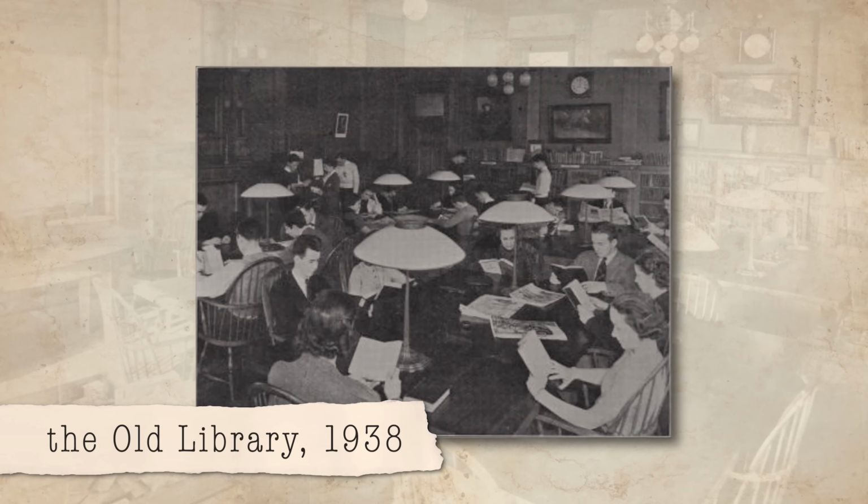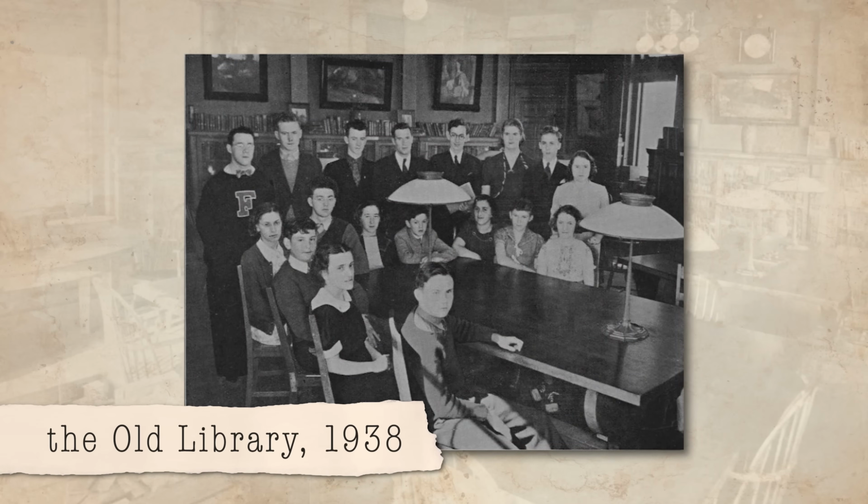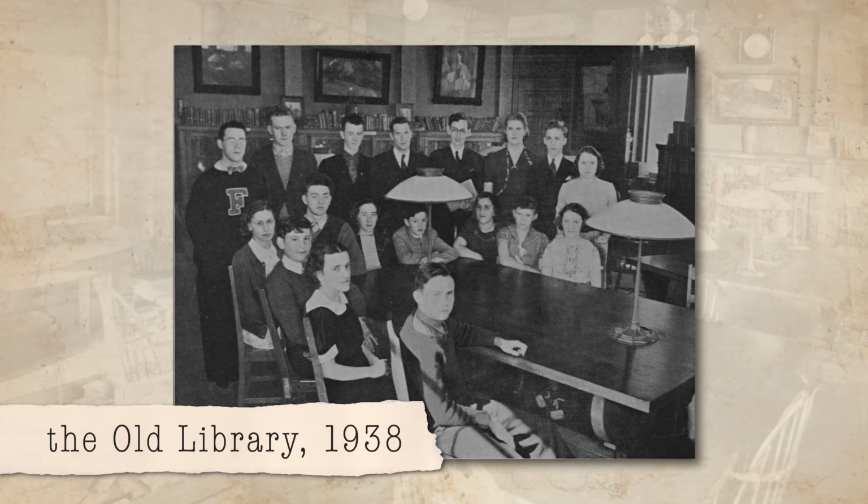And if you look at old yearbooks from the 1930s, you can see they had a brass lamp. Each table had two of them, but those were gone years ago. But these four tables are the original stuff.